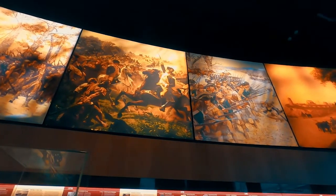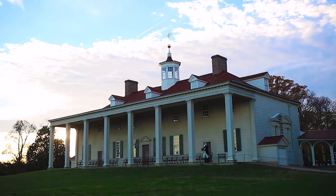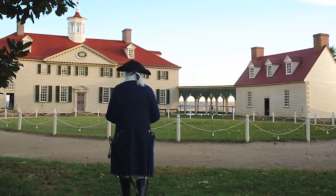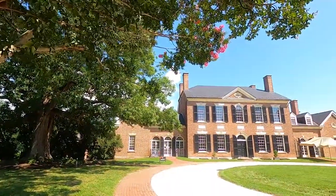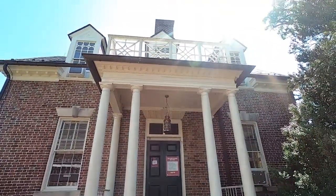What you can also do is head 10 minutes down the road and learn even more about George Washington at his home, Mount Vernon, and you can walk in his footsteps to a place that he called home for most of his life. Also, to learn more about George Washington and his family, you can head down the road to Woodlawn Estate, which he gifted to his granddaughter and nephew.